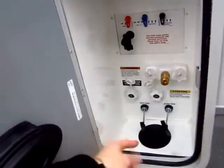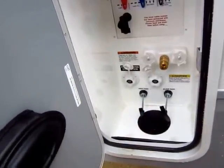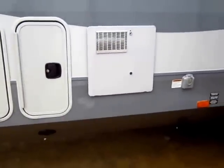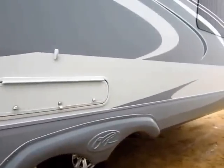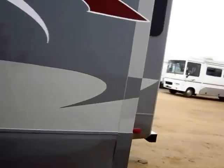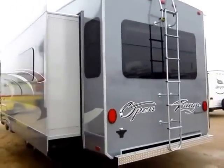Your black and gray tank, your gate valves and whatnot for your sewer system, they're fully enclosed, insulated, forced air heated. This has the best water heater out there. This has the 10-gallon gas electric auto ignition water heater. If you're familiar with RVs, you're probably saying, well, wait a minute, isn't there a 12-gallon water heater? Yeah, there definitely is. It doesn't recharge any more per hour than the 10-gallon. It's larger to the point that it becomes less efficient.